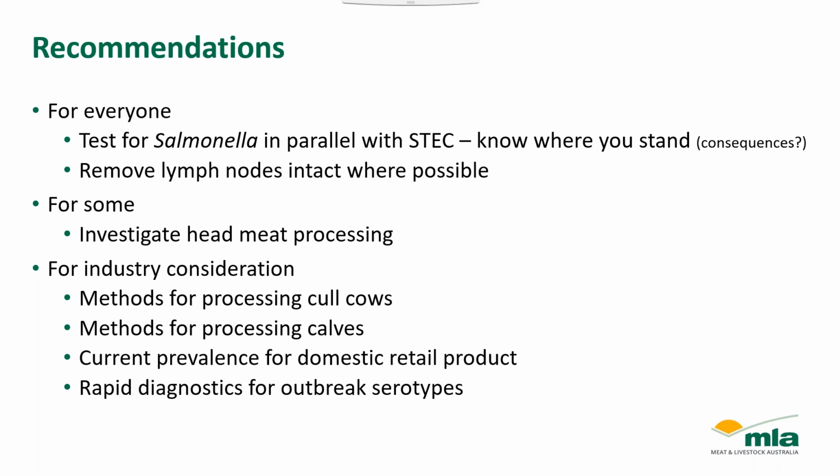And as an industry, I think we need to have a discussion, and Matt and I have had a little bit of a discussion already about, do we need to find better methods for processing cull cows, because we find more Salmonella there? Do we need better methods for processing calves? Maybe we should do a survey and know what we find domestically, because the data we've got is quite old. And this last point, I think, is something that will get looked after by the Americans anyway.